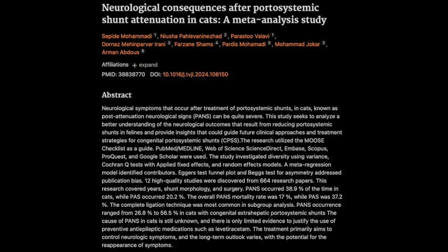Makes sense. But here's where things get tricky. Even after a successful surgery, some cats can develop neurological problems. We call these post-attenuation neurological signs, or PANS. The PANS, got it. And there's also post-attenuation seizures, or PAS. Right, so PANS and PAS. Those are a mouthful. But what do these complications actually look like?